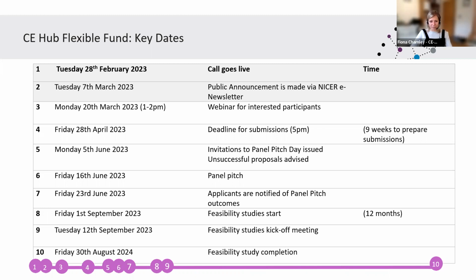Successful teams will then be notified of the outcome of their feasibility study, and the study will be expected to start by the 1st of September. And as I said, all feasibility studies need to be completed by the end of August 2024.